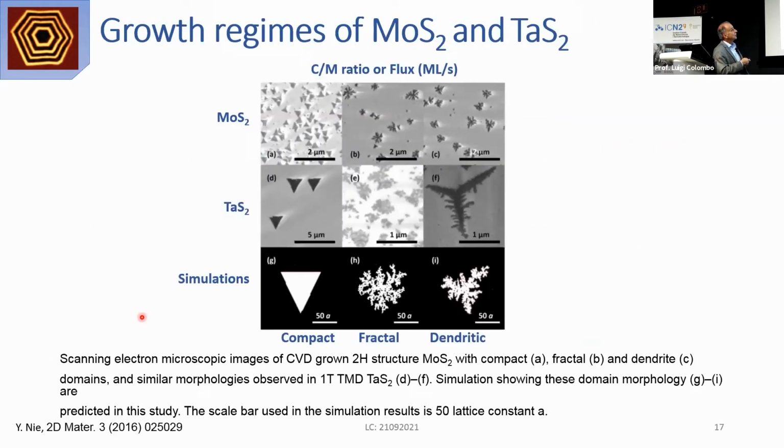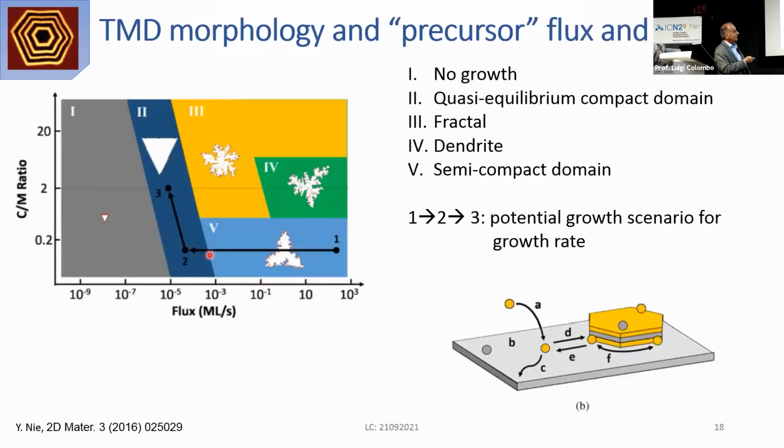So this is some work that we did a few years ago, where we compared the simulation of MoS2 growth, from compact to fractal to dendritic, depending upon the chalcogen to metal ratio or the flux. And this is the experimental data for MoS2 from Penn State and tantalum sulfide. So obviously you can model it, and you can create a phase diagram of the chalcogen to metal ratio versus flux that gives you the right two-dimensional crystallized structure that you want, rather than these fractal dendritic structures.